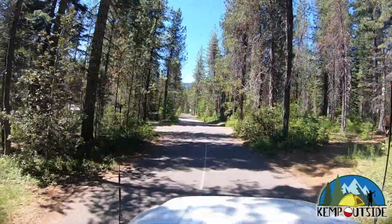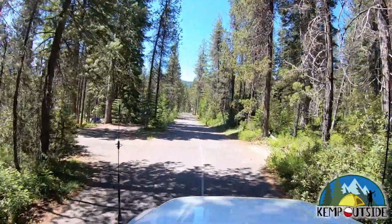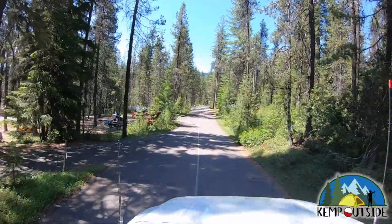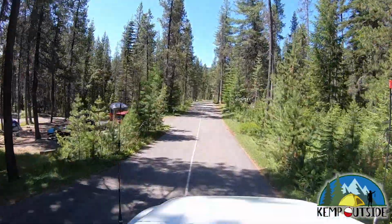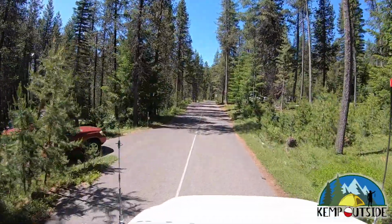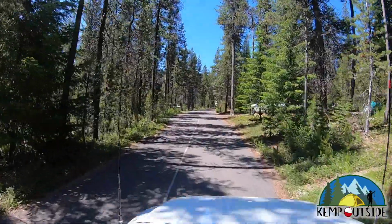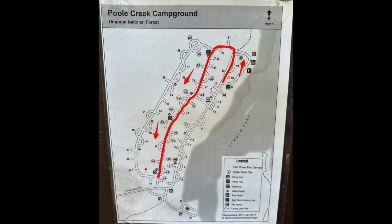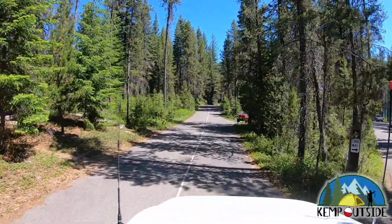All right, so we are going to hang a right, and we are going to cover some of the campgrounds we missed here. So to the left there is 19, that pull-through site, and then to the left there is Site 18. So we're going to turn around, and then we're going to do another section of the loop here. We're going to follow the path with the red arrows. So here we go, through the magic of YouTube.